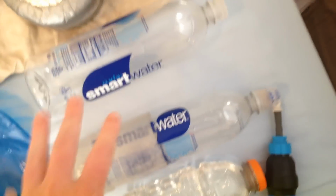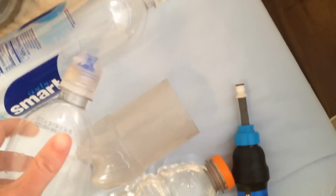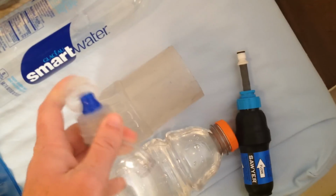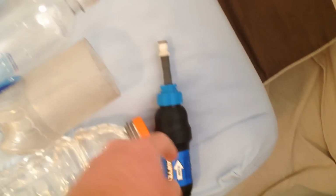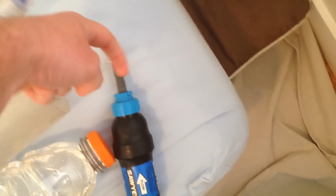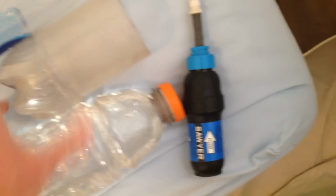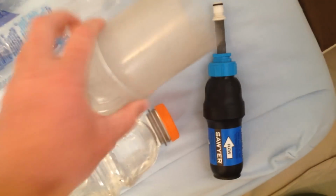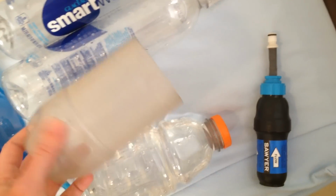It never ruptured, nothing. Smaller Smart Water bottle, just for clean water, with the sport top. The little sport top will replace your need for the syringe, the back flushing thing, because the top of that fits on the little nub in there, and you can just squeeze water through. So you don't need a syringe, just get that. And then a Gatorade bottle. I liked having the wide mouth.